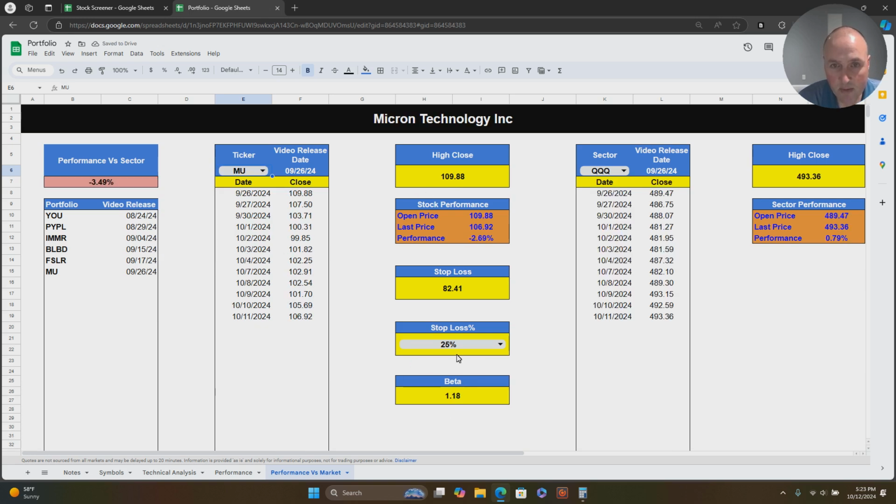So this, I would have a stop loss of 25%, and that would be $82.41. Since I released the video, the high was the day of that video, and I was pretty excited about it at that point. But I still think this is extremely undervalued for what it is.